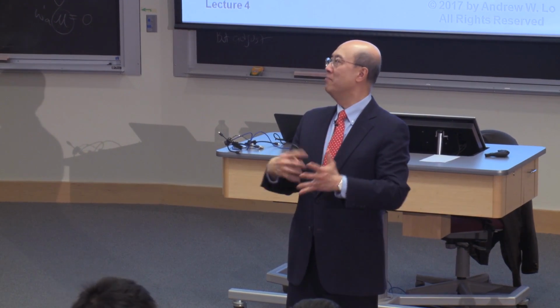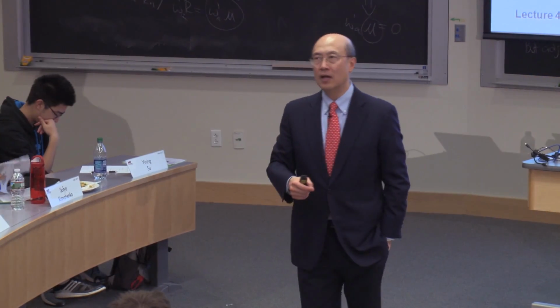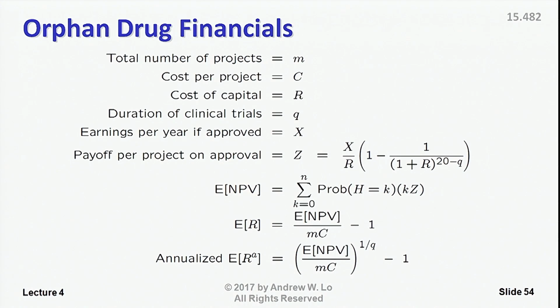So let's go through and do the math of how you calculate the rates of return on investing in these kinds of assets. So this is a hypothetical portfolio of M orphan disease drugs. Each drug costs C dollars to be able to develop. The cost of capital, I'm going to assume is just some number R. It's going to take Q years before we get approval. If we succeed in getting approved, we'll earn X dollars a year for the remaining patent life, and that amortizes into Z using the annuity discount formula of 20 minus Q years left of my patent.